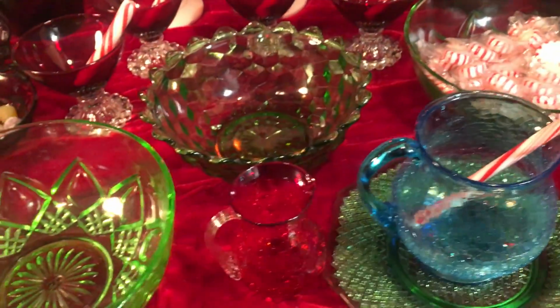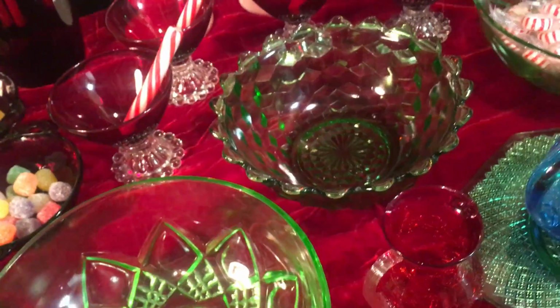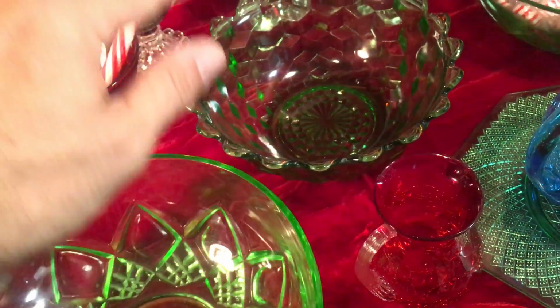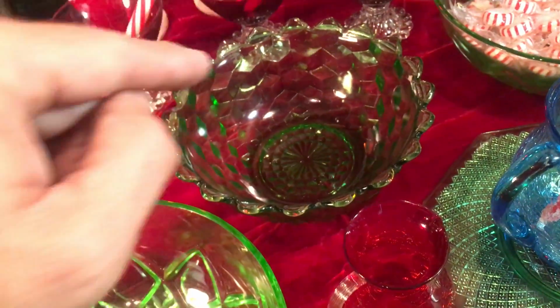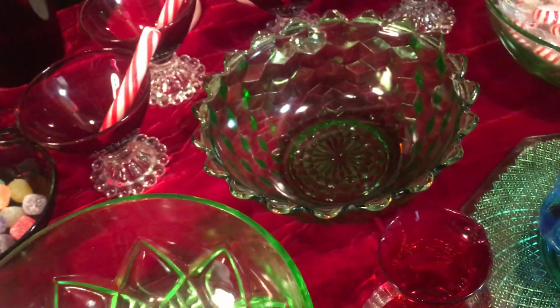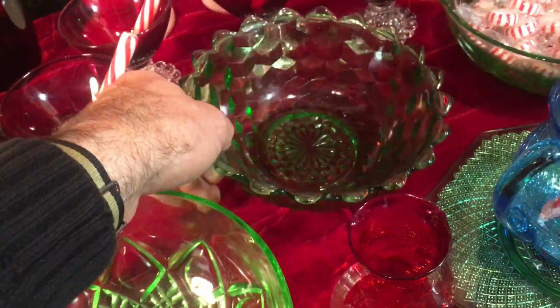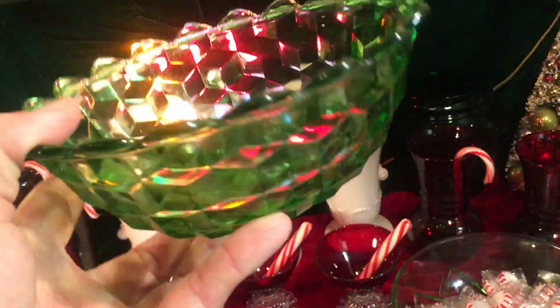Now we'll go to the Jeanette Company. We've often talked about Fostoria's American and Jeanette's Cubed, and I can never remember the name of the designer, but he designed both. American first for Fostoria. That was 1915 or 16. Then he left, and in the early 30s he went to Jeanette and he did this pattern, which is very similar.